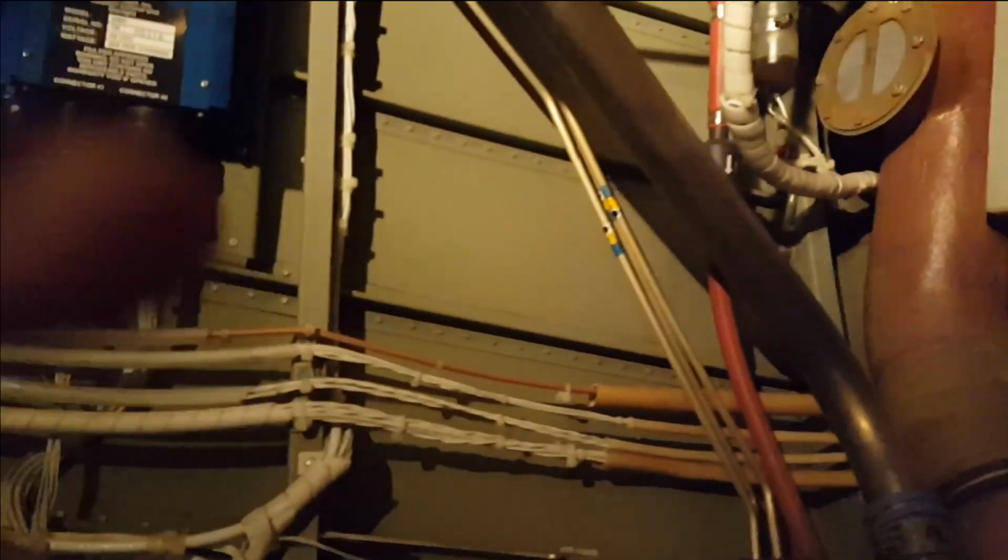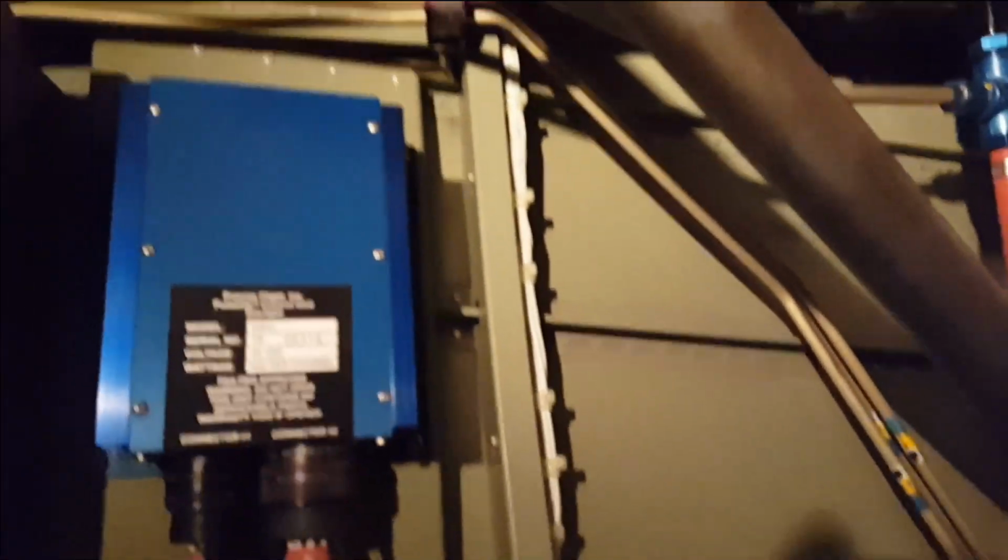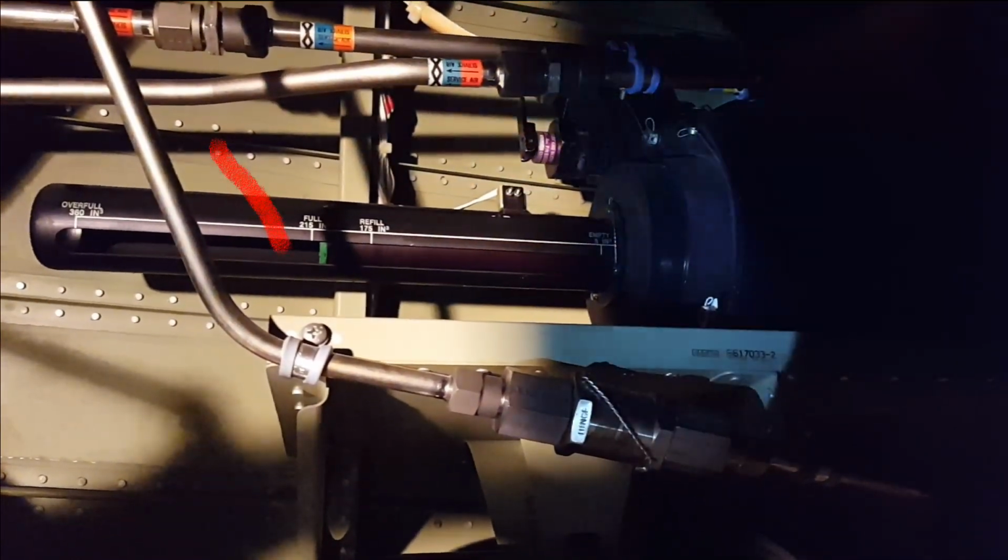One thing we always check on pre-flight is the aft equipment in the hell hole. Hell hole is in the tail cone of the aircraft. One of the things we definitely check is the hydraulic reservoir. The hydraulic reservoir has a piston that comes out of it. There you see the black piston.